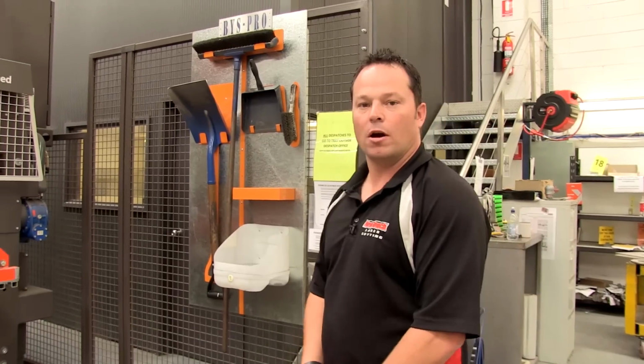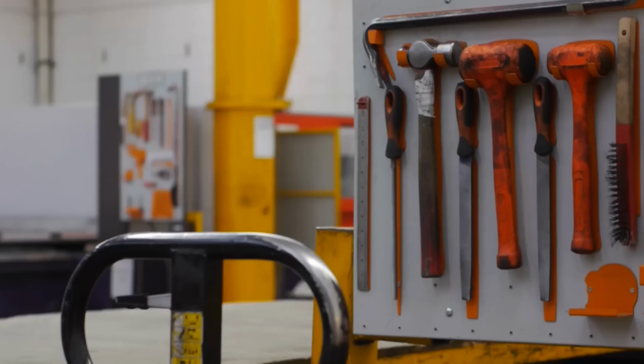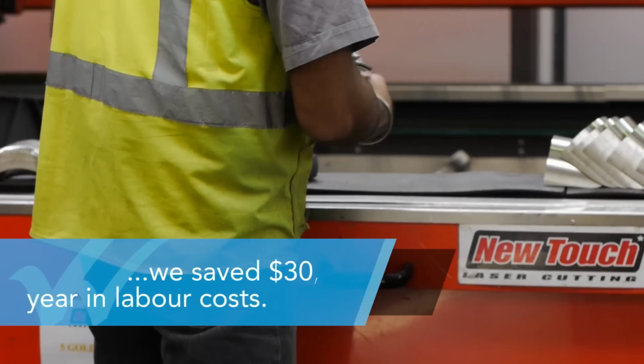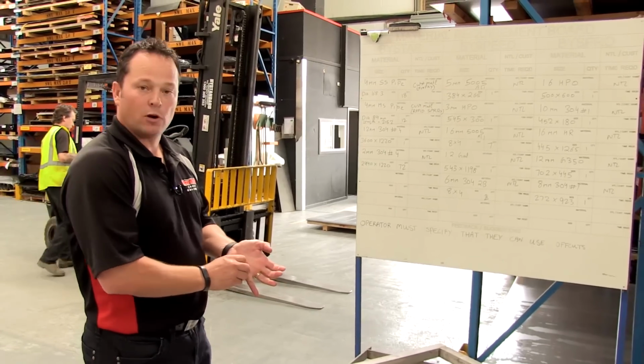We used to waste a lot of time looking for tools. As a result, we've implemented the shadow boards. We have saved about $30,000 a year in labour costs, just in wasted time for people walking around looking for tools. Here we have our material requirement board.